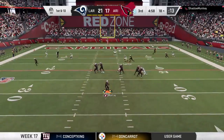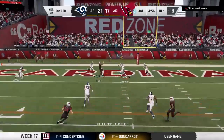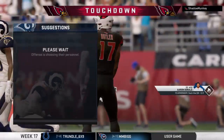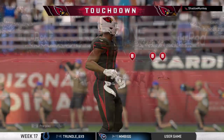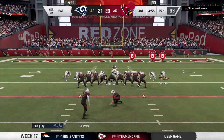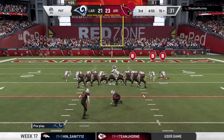From the red zone, here's the Heisman Trophy winner, Murray. And that is caught. Touchdown, Cardinals. Hakeem Butler, his first touchdown on the year. And the Cardinals have once again taken the lead.